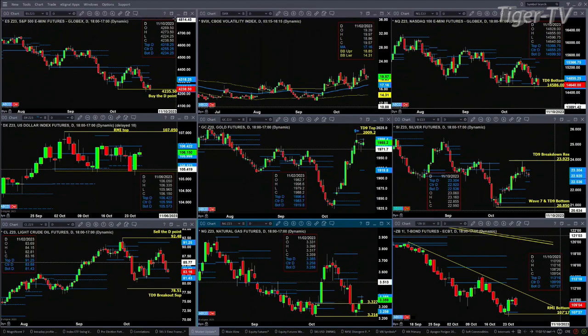Price is consolidating inside it, with support at 22.53 and resistance at 23.30. Light sweet crude is trading into its buy zone, the buy zone of its bullish structured profile. That's between the level of 81.43 and 83.88.